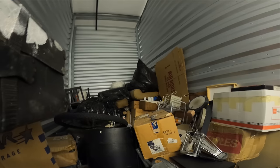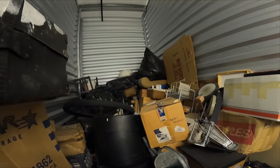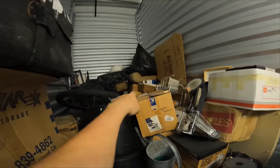So now I see what Jana was talking about. She says she saw some wine boxes in there. Now I see them, the wood box. I was just looking at the sofa there. I didn't even look at the wine boxes.